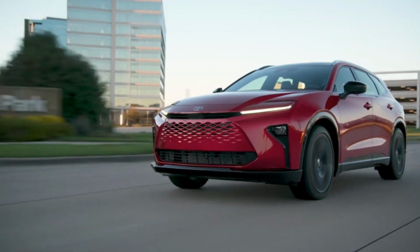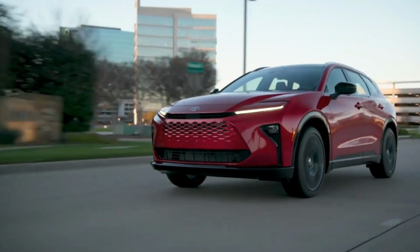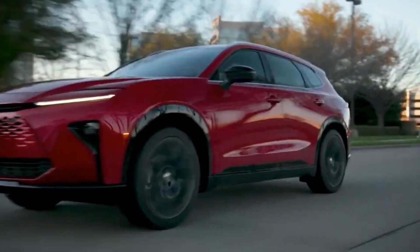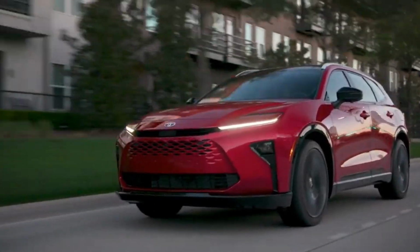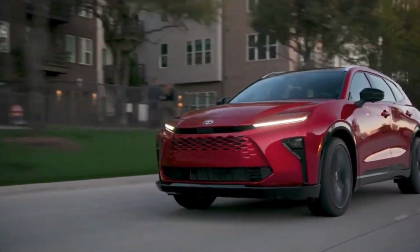Meet the 2025 Toyota Crown Signia Limited. This isn't just a new model. It's the successor to the Venza, redefining luxury with every curve and contour. With its return to a tall wagon profile, the Crown Signia marries classic elegance with cutting-edge design.